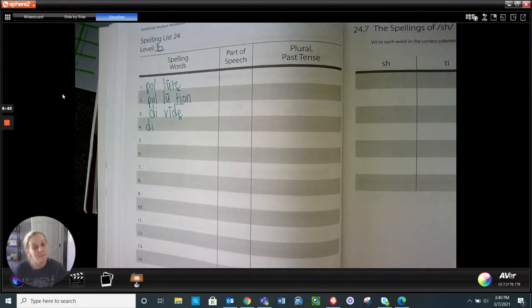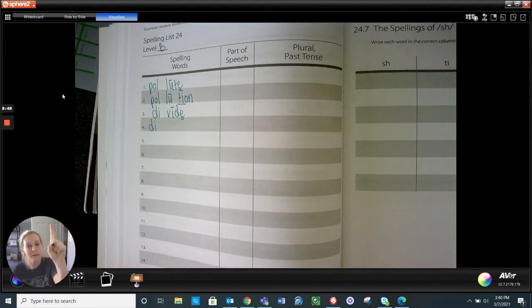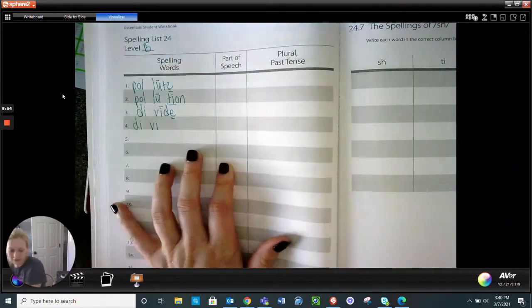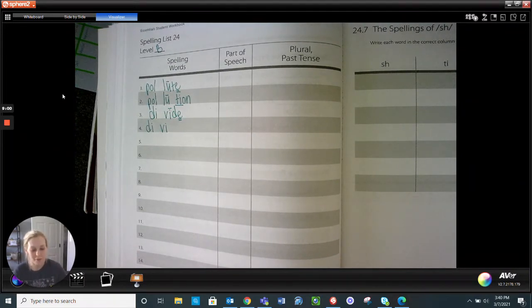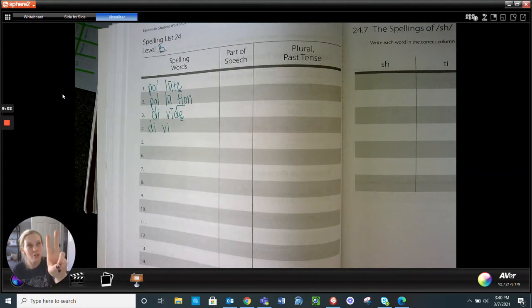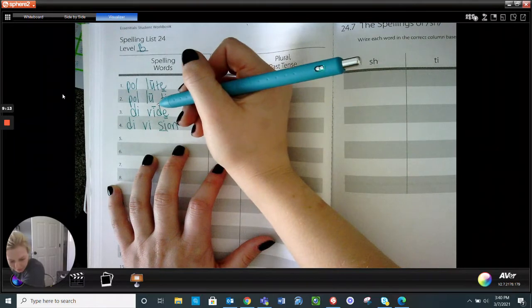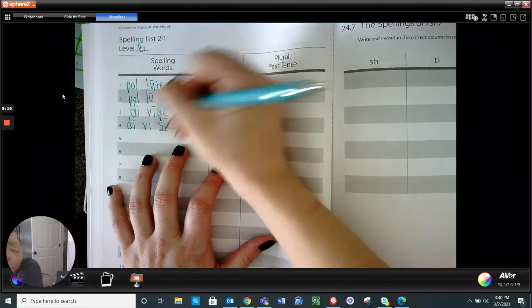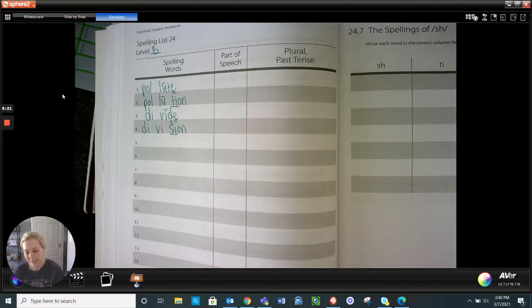Second syllable is vi. Sound it out. I, finger spell. Last syllable is zhun. Sound it out. Finger spell. Underline our phonogram, which is saying its second sound in this word. And that's all.